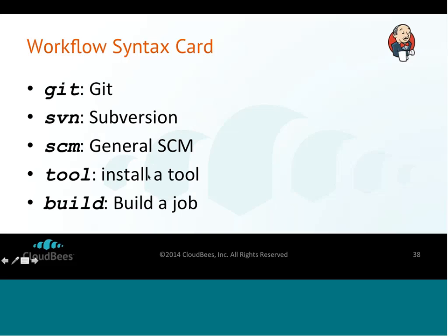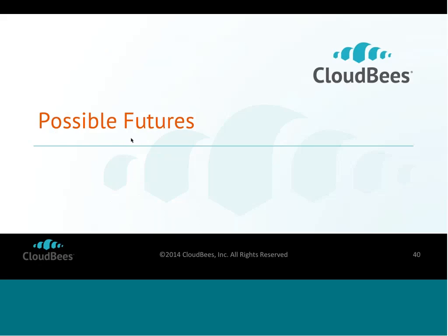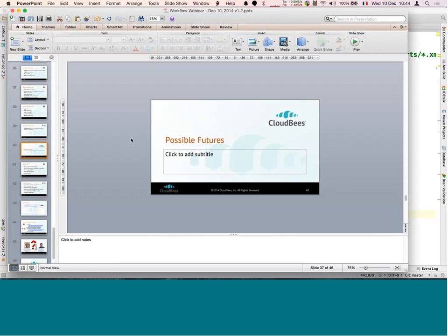Tool, I showed this in my demo to install Maven. So if you want to install Maven, JDK, things like this, you will use the tool instruction. Build here is to trigger another build. Typically in a transition phase, when you migrate your jobs to workflow, you may still want to invoke existing jobs before migrating everything, or maybe it makes sense to keep some external jobs like this. Another key thing, which is part of Jenkins Enterprise by CloudBees, is a checkpoint to capture the state and to be able to restart, as I showed. So this was the syntax card of Jenkins Workflow.